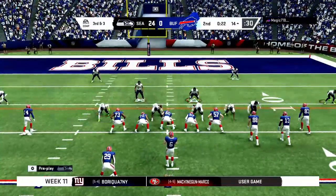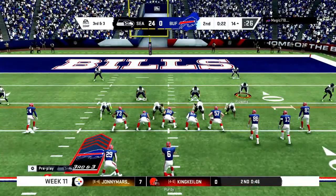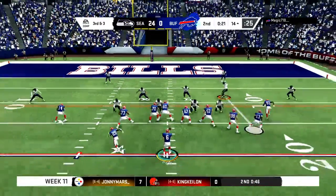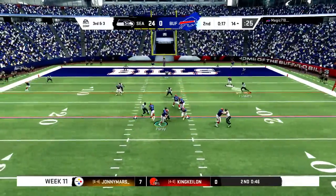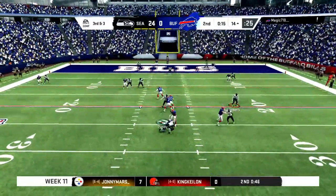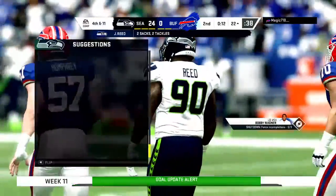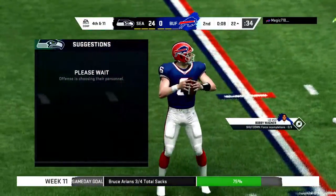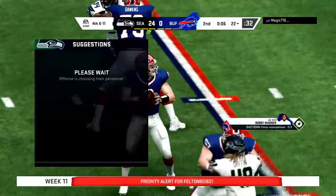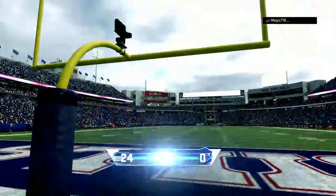Set. 10 logo. 54. Right 54. From the gun on third down. Purdy. Pressure comes. He's taken down by the Seahawk defense. Jaron Reed in there to get him, and that is sack number 6 now for him on the year. And they'll burn the timeout with 5 seconds left.